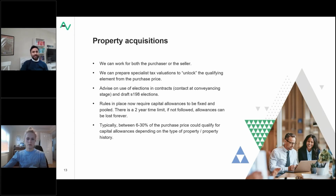In terms of property acquisitions, I tend to have conversations with clients who are very clued up on the topic and know exactly the right questions to ask when acquiring property. But equally, there are a number of businesses, individuals or groups that aren't quite aware that a proportion of the purchase price incurred on a property acquisition may qualify for capital allowances. That's where we would carry out a valuation to unlock the qualifying element, a proportion of that purchase price. Typically, if the fact pattern works and there is entitlement to make a claim, we can see anywhere from 6 up to 30% of the purchase price qualifying for tax relief. And that's not an insignificant amount.